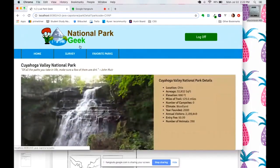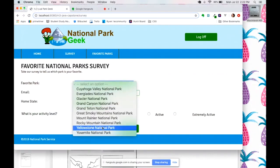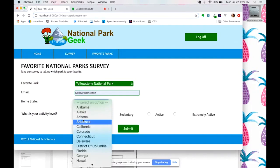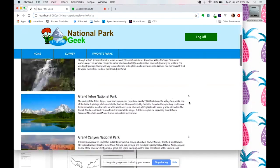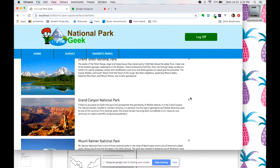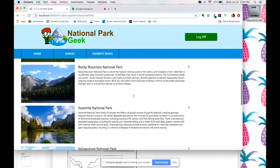And then we created a little survey, so you could, it's taking a minute to load there. So you could pick which park was your favorite. Cool. And then you have to put in an email and where you're from. And then yeah, we made the little raccoon appear on any of the buttons. But then it shows you which parks have gotten the most votes. So it ranks them. It stores the surveys in the database and then counts them and ranks them based on how many votes each park has gotten.